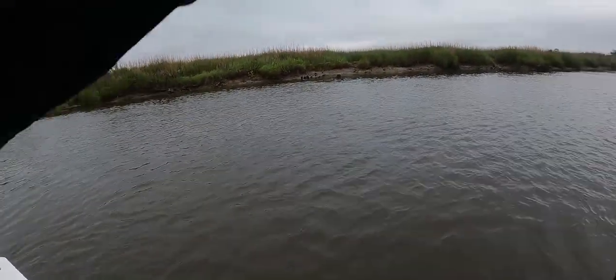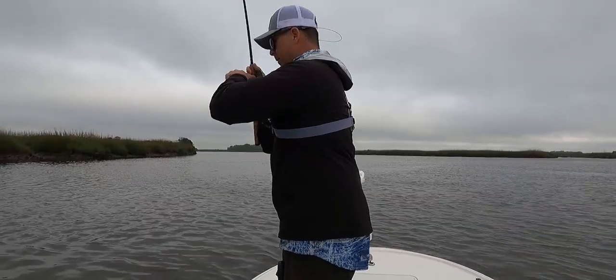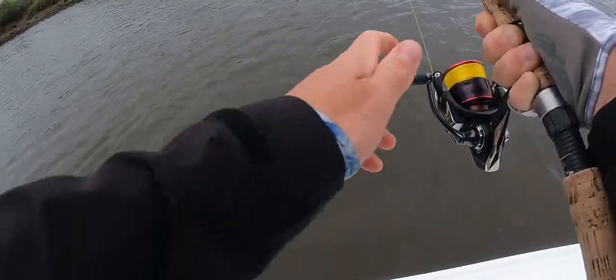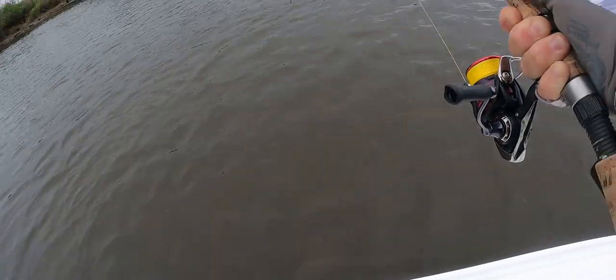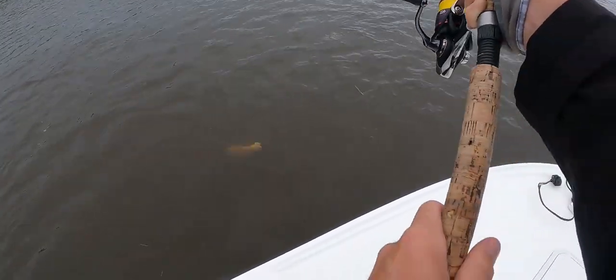Gotcha. There's another good one. Come on, big girl. There we go. Nice slot there, boy. Beautiful. Let's see if we can get her to come up. She loves to head for the bottom of that boat every time they get close. There we go. That's what I'm talking about.